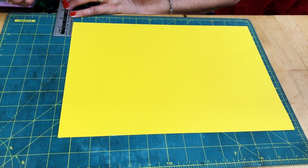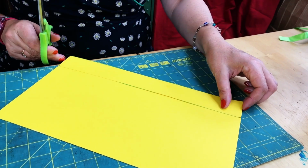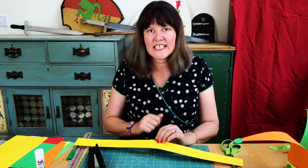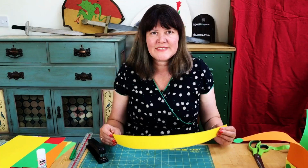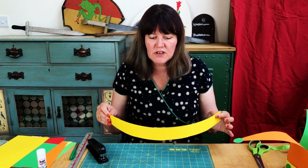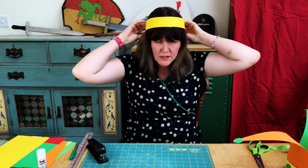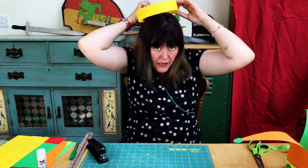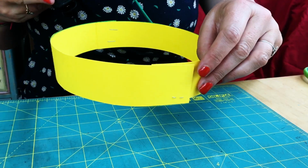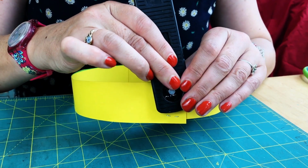So we're going to start with a piece of coloured card. I've got A3 size, which isn't quite big enough for my head, so I'm going to cut 2 strips for the headband. Now I have to join my 2 strips together. I'm going to do that with the stapler. Now we want to get the size of your band right, so you can either do this yourself or get an adult to help. So literally just hold it up to your head and then get the size right, and then we're just going to staple it together. I always make sure the smooth side of the staple is on the inside of the band.